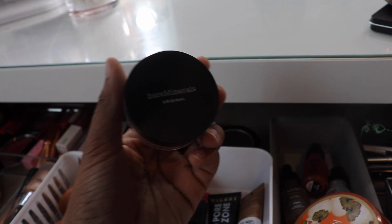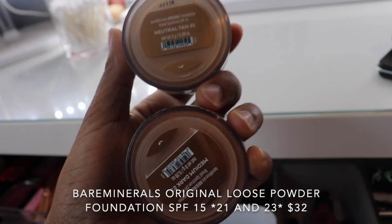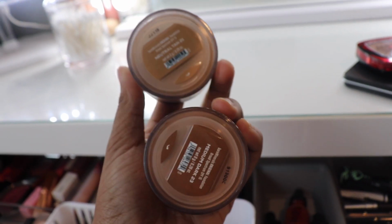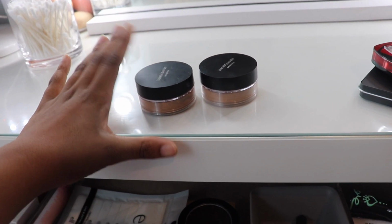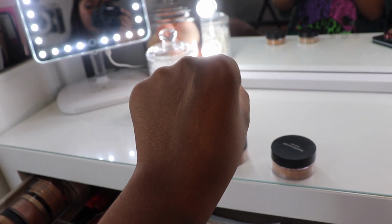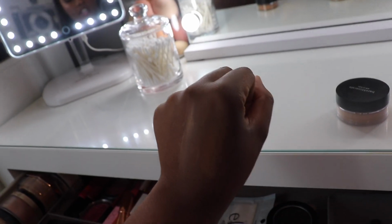I have two shades of this Bare Minerals. Let me pull out the other ones. I have the shade Neutral Tan 21, the shade Medium Dark 23. So let me open these real quick, and I'm actually just going to get rid of the shade that I don't want because honestly, I'm to the point where I don't need multiple of things. One is enough because realistically I will never use all this makeup. I went ahead and swatched them. The one on the left is 21, the lighter one, and the one on the right is 23. So I'm gonna keep 23 and then I'll give 21 to my mom because that actually may be a good shade for her.